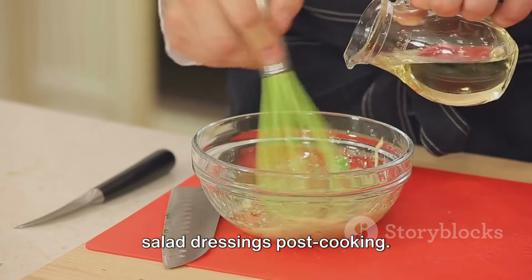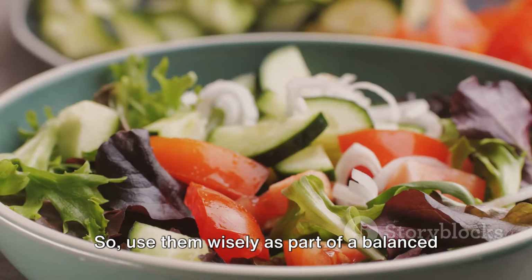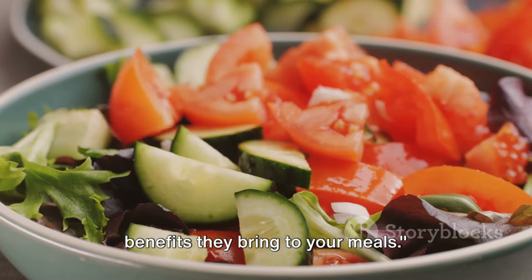and salad dressings post-cooking. Remember, while these oils offer health benefits, moderation is key. So use them wisely as part of a balanced diet and enjoy the flavors and health benefits they bring to your meals.